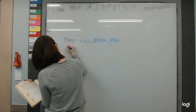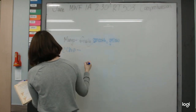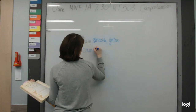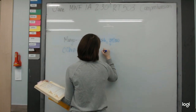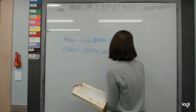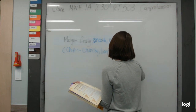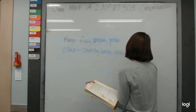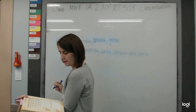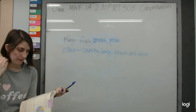What about chocolate chip? So chocolate chip is crunchy, lumpy, and brown and white. Brown and white. Okay? So make sure you have this written down.